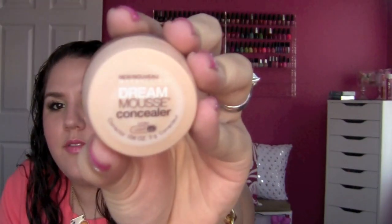The next thing that I have here is a concealer, and I was hesitant to show this concealer because I believe it's discontinued, because I haven't seen it in quite some time, and not that many people talk about it anymore, and I think it is discontinued. This is a Maybelline Dream Mousse concealer. I have the color Ivory Light 2 to 3.5. And I've had this concealer for quite some time, so like I said, I'm pretty sure it's discontinued.